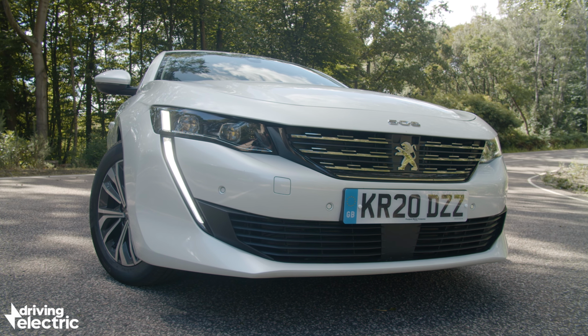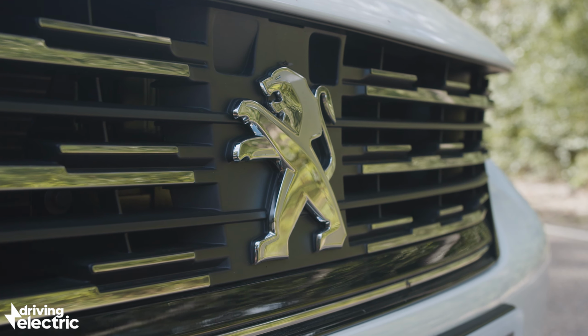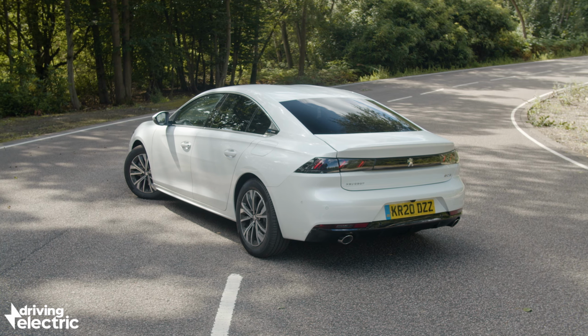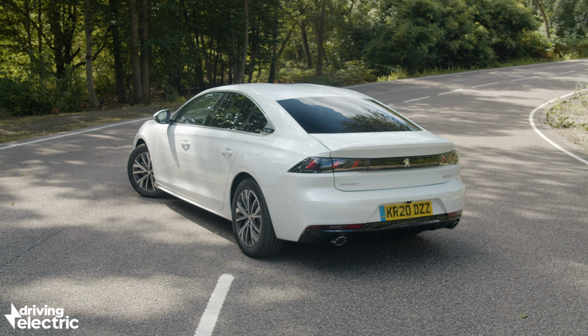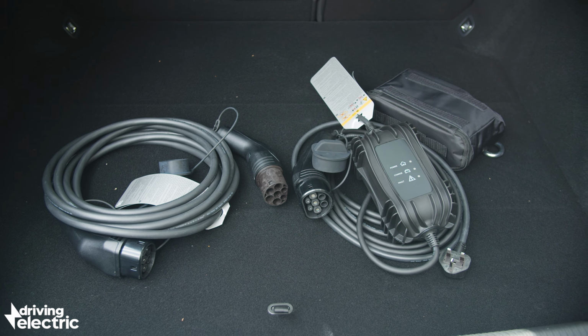That decent electric range can be as much as 39 miles according to the official figures, although it's likely to settle at around 30 miles in everyday driving. In other words, still enough to get a lot of local commuting, school running and shopping in without using a drop of fuel. To enable you to do that, of course, you need to charge the 508 hybrid's batteries regularly.